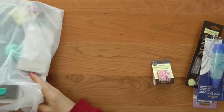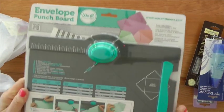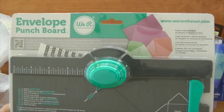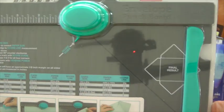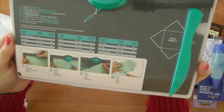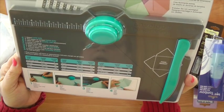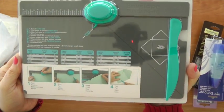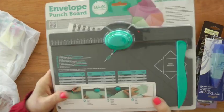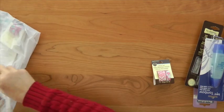And the next, I got another punch board, and this is the envelope punch board. I never had this, but I've seen a lot of people use it. You can see the reflection of the camera. So this will make any size. I'll let you know how it is after I play with it, but a lot of you have this already. So that's that.